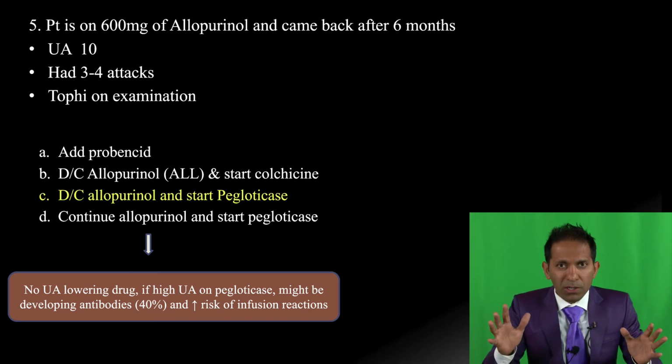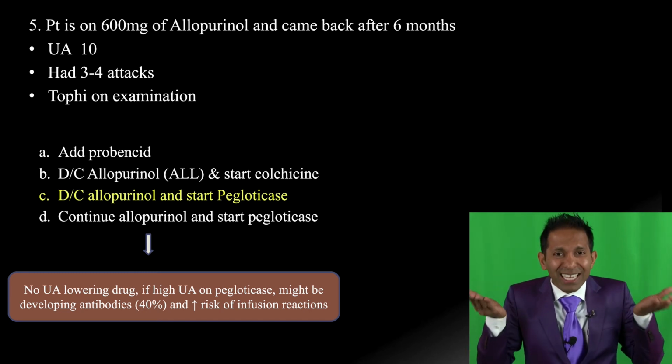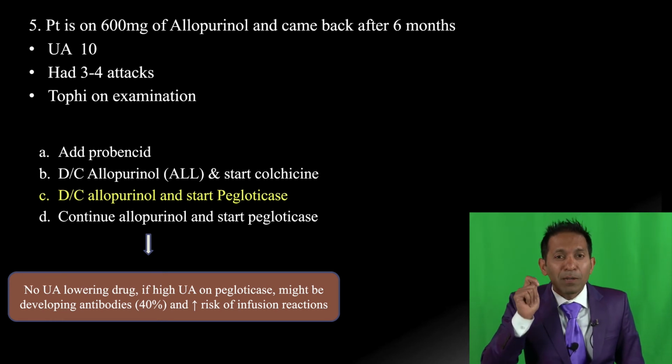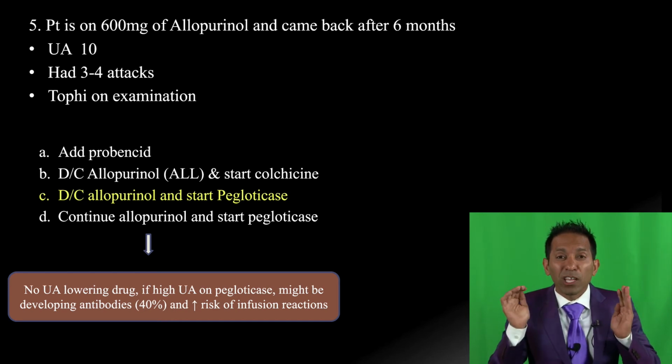If you are giving pegloticase and the patient's uric acid level is very high, you should suspect immunogenicity. They might be developing autoantibodies, so you should not give them pegloticase because this patient can have an infusion reaction.